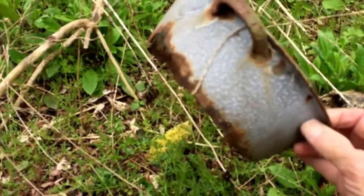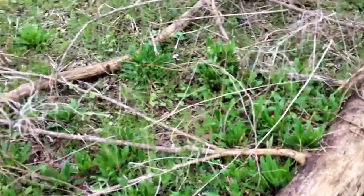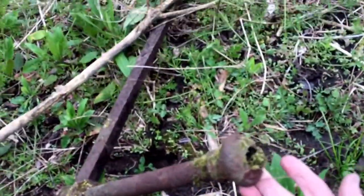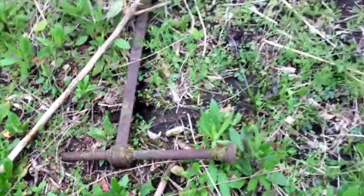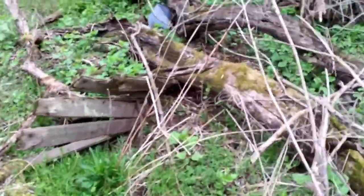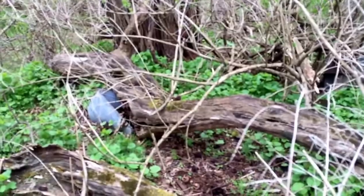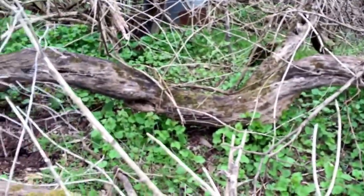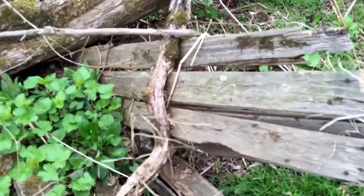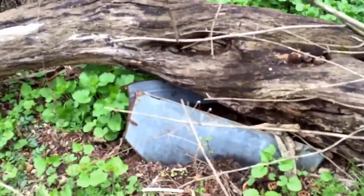Here's an old metal pot. I noticed over this way an old bed frame. This is all that remains of that small building. Few timbers still here. The old wash tub.